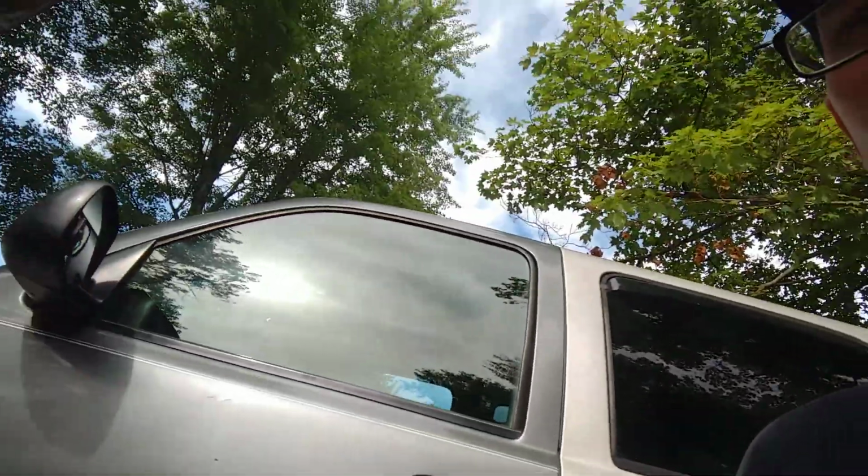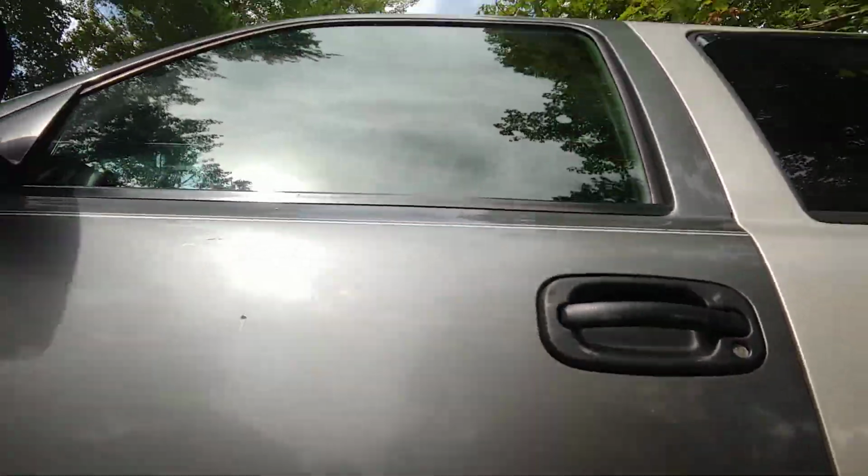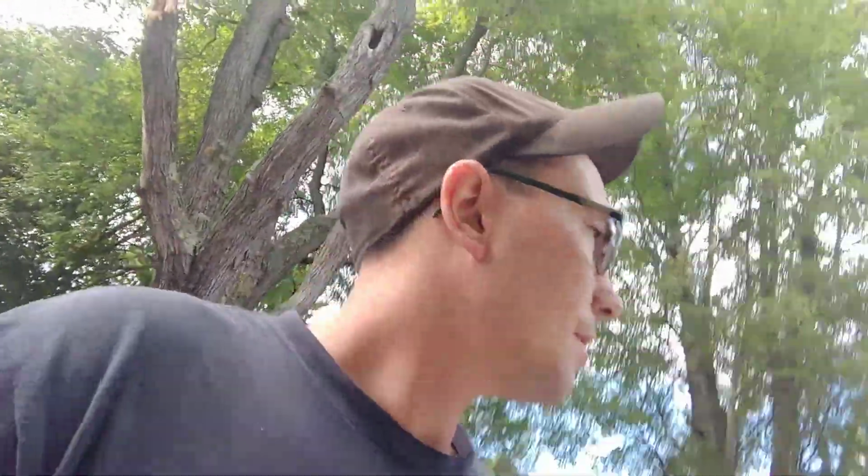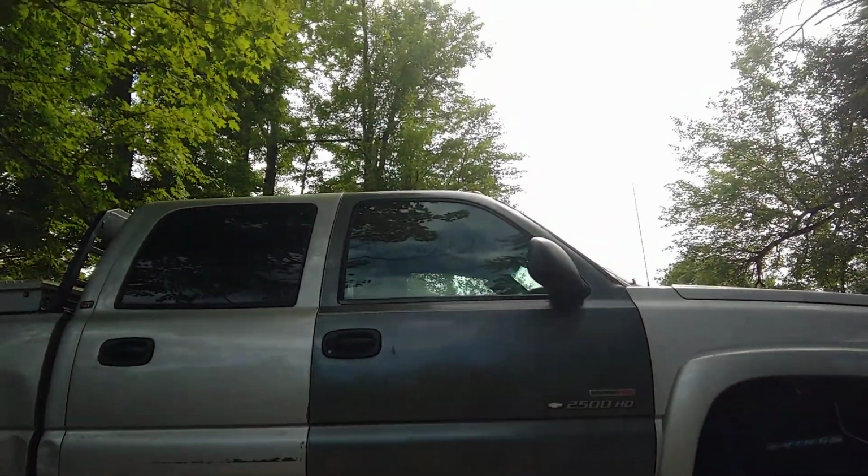If some of you were at the truck meet, you probably noticed my front doors are a different color. They are a different color because I'm tired of all the dents and all that. So, there you have it.